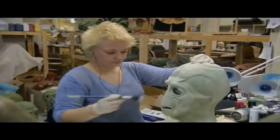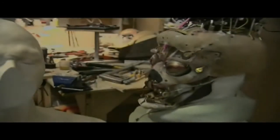We're still doing makeups in foam latex, but I guess the biggest advances being made now are in animatronics.